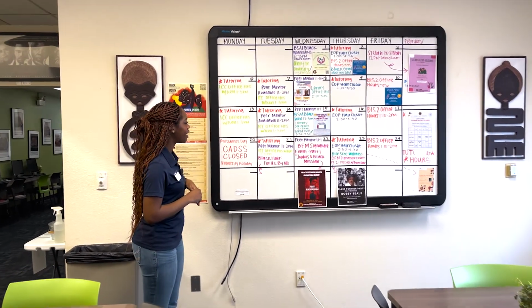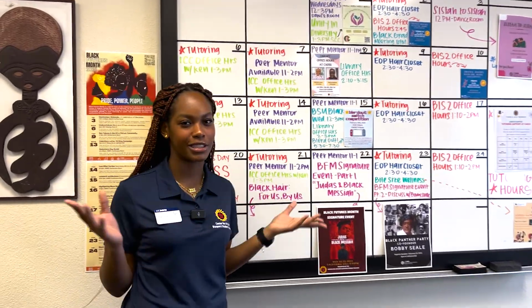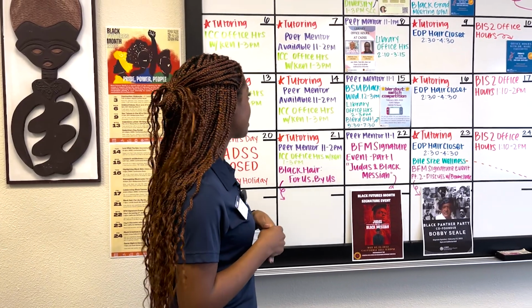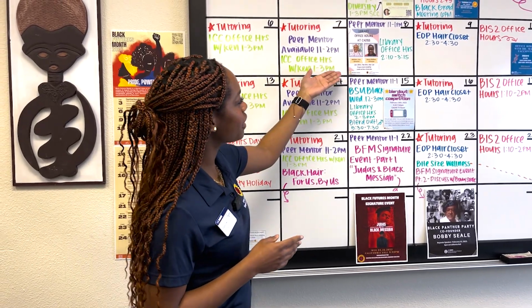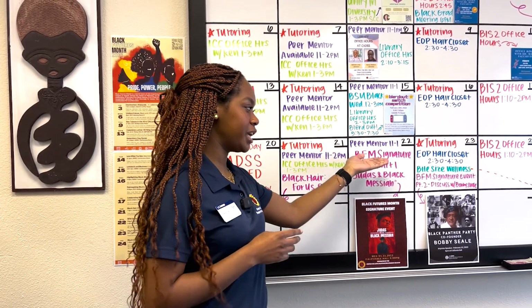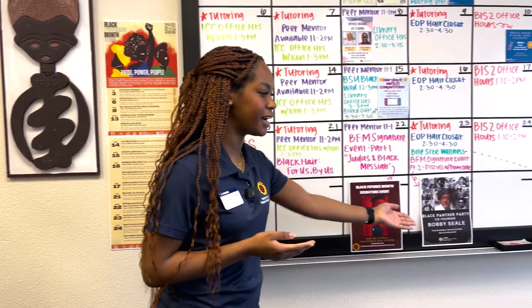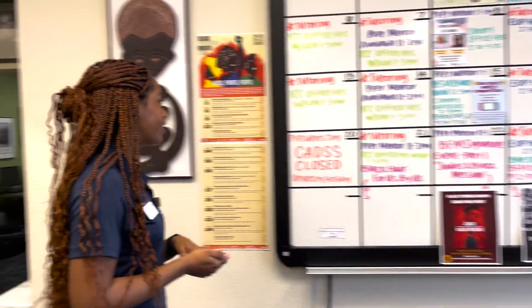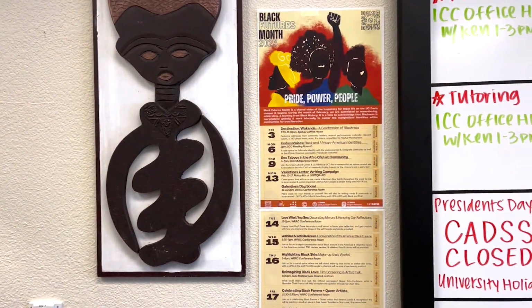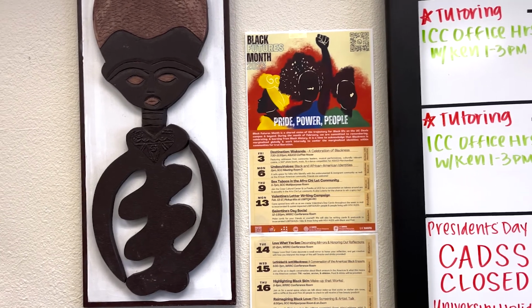And then we have some of our events highlighted here. We have Blurred Out, which is for like Black nerds to get together and do fun stuff. So we have like Switch competitions a lot. We also have library office hours and as we mentioned, the hair closet. And since it's currently Black Futures Month, we have a few of our events being highlighted here and on this lovely calendar here as well. And you'll also notice throughout the center that we have a lot of art from various portions of the African diaspora.